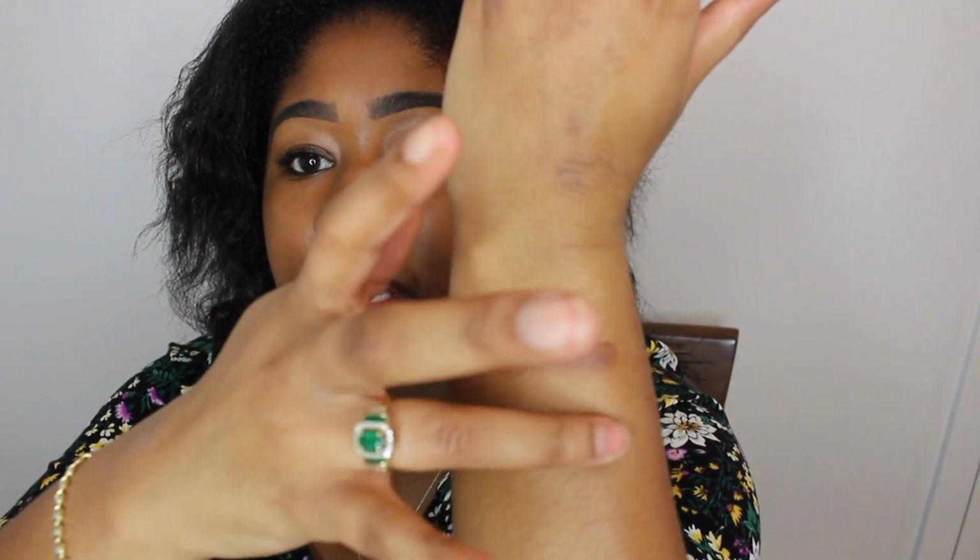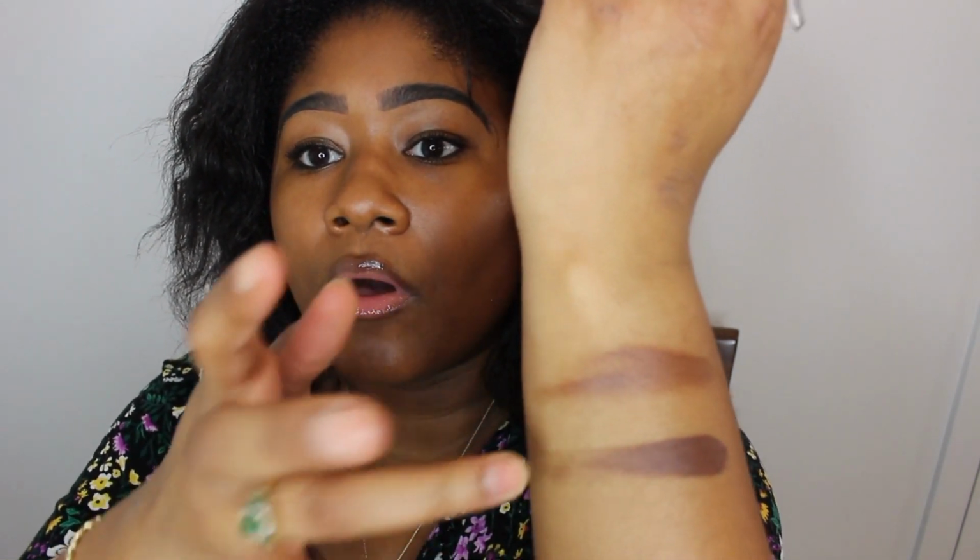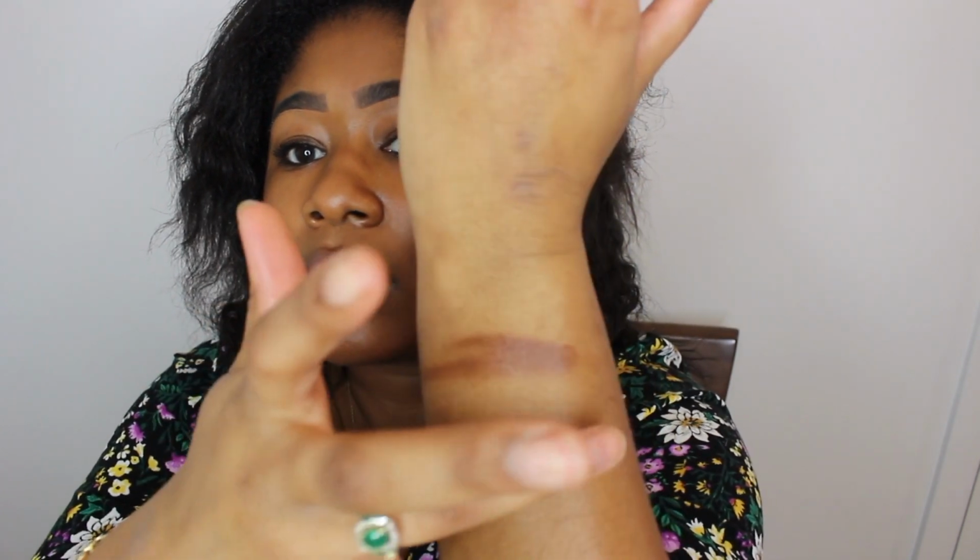So this is the Tantour in tan. I just did one swipe of that one. With the Fenty, I was doing one or two. That's just one swipe of that, and as you can see, it is going to come out more matte and a lot more opaque.